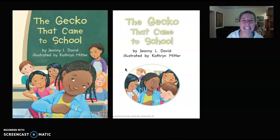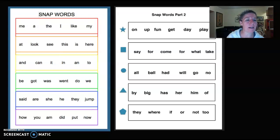Good morning. Today we are going to read a new book called The Gecko That Came to School. This is a story about a girl whose name is Annie, and she brings her gecko to school. Something a little crazy happens, so we're going to read to find out what happens when Annie brings her gecko to school. But first, we're going to look at some of the snap words that are in this story. So I'm going to circle the snaps and you can tell me what they say.